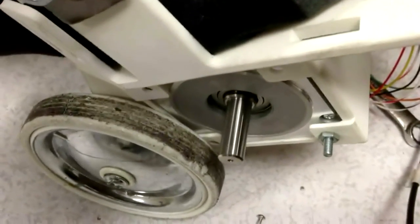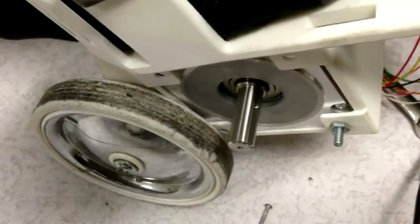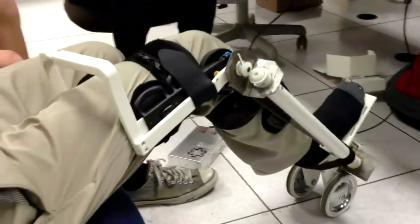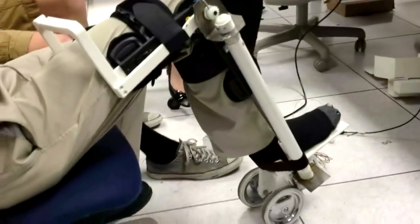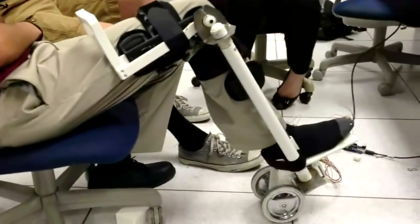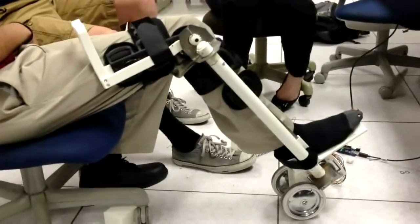Here you can see the axle of the motor spinning. This axle is what connects to the bottom of the drive shaft and applies power to the rest of the device. This is our prototype in motion. As you can see, as the brace bends, the footrest simply rolls across the floor.